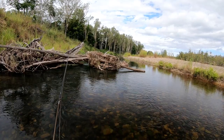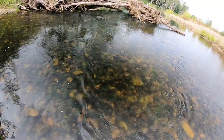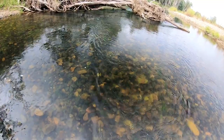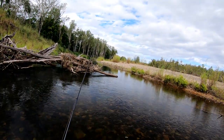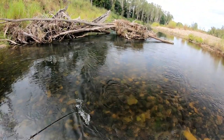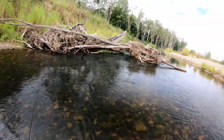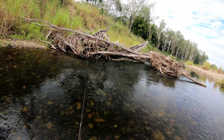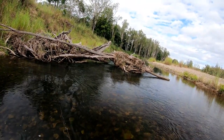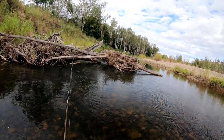Oh, just got a nip. So there's another one in there. I reckon I've got a little hot spot going now. I'll tell you what, this is wild country. Before this I had no idea. I wasn't confident at all. I was thinking, am I even going to get one fish? And now it's like, well, how many am I going to get?